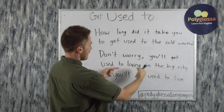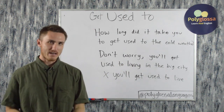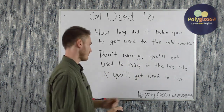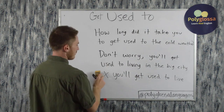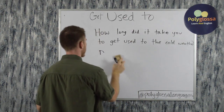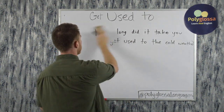Sometimes we have that in English because this is one phrase and that's another one. These are not connected, right? It's this and it's that. For that reason, we can have to here and then ing there, right? So not a big deal, okay? So this is all about transformation. You weren't accustomed and now you are, right?